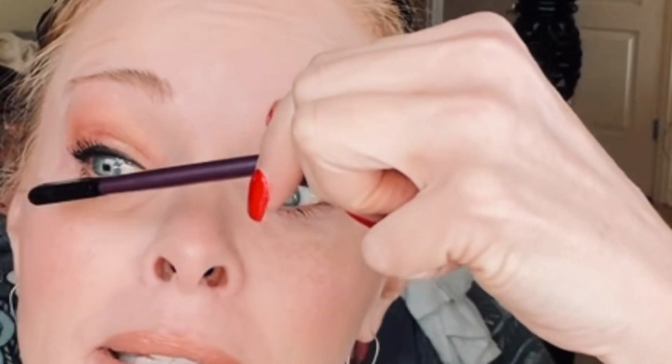Okay. So there's one coat, and I'm going to bring you in really close, and you can see it is also a little bit clumpy. Same thing, simple remedy. Just run my little comb through it. This is from Real Techniques, and it's like a little stainless steel comb. Super easy to do. Problem solved.